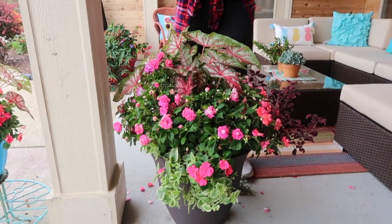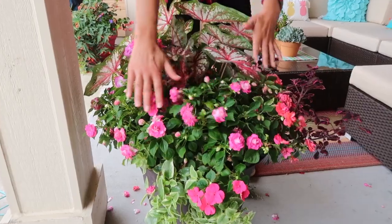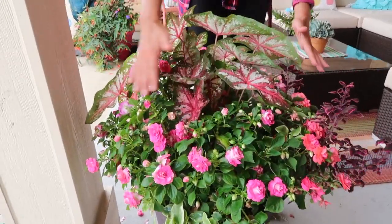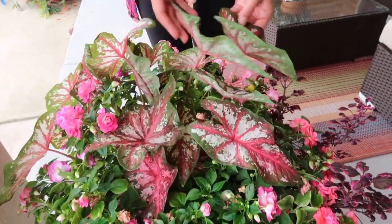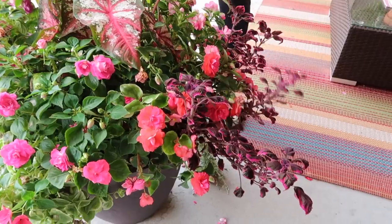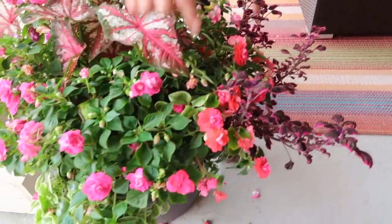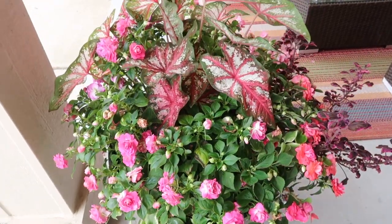Okay guys, I have in this container for full shade, all the Rocopoco double impatiens. I tried to do one of each color. The Proven Winners new caladiums they had this year, and trailing plum coleus that takes sun or shade. And I always use cheap little fillers, little impatiens, different colors. Full shade, has loved it. I water it twice a week.